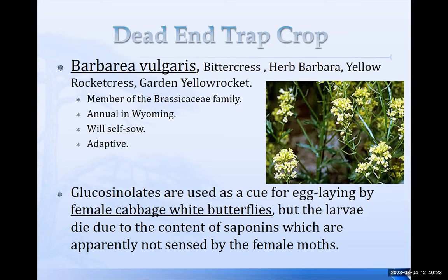Barbarea vulgaris. This is a dead-end trap crop. You have to buy the seeds online. Seeds can be a little challenging to find. But these attract the female cabbage white butterflies. Because, dang, if that's not a hard one to control, I don't know what is. But this Barbarea vulgaris will pull those away, and that's pretty cool.